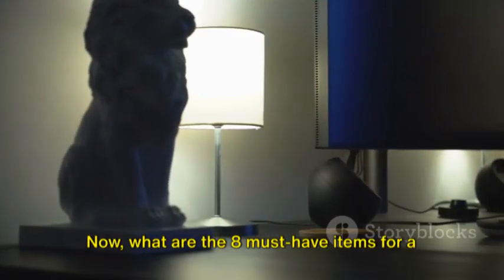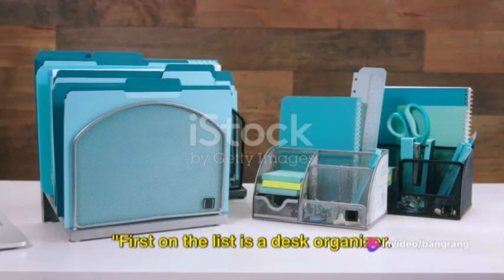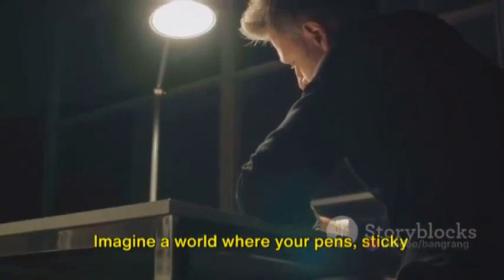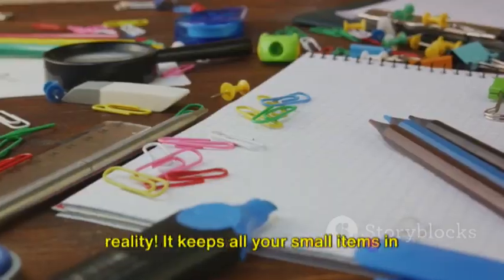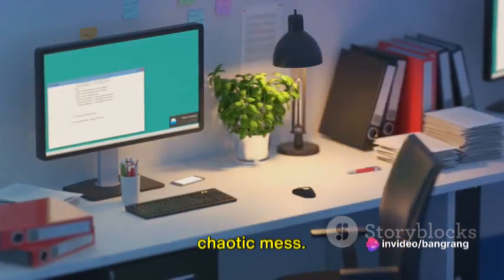Now, what are the 8 must-have items for a well-organized desk? Let's dive in. First on the list is a desk organizer. This handy tool is a game changer for maintaining a tidy workspace. Imagine a world where your pens, sticky notes, and paper clips each have their own designated spot. With a desk organizer, this becomes reality.